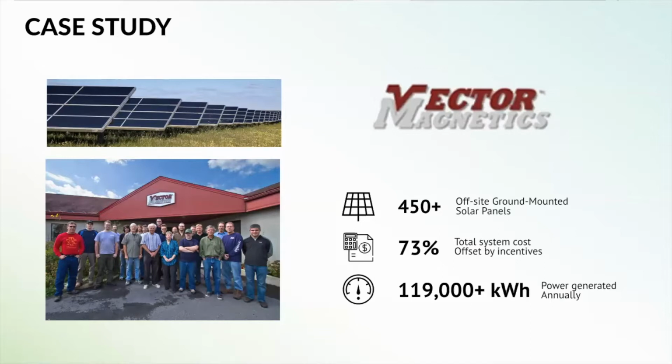Vector Magnetics has been the proud owner of a Renovus system for more than 3 years. It consists of over 450 panels, and the system has enabled significant cost savings for the company, which has resulted in reinvestment of that revenue and steady growth over the past few years.